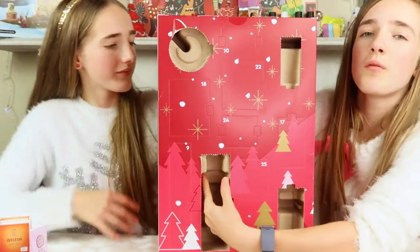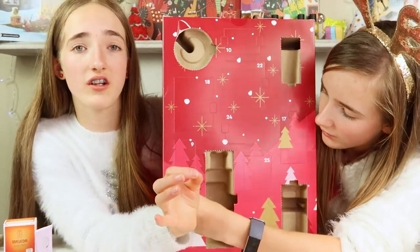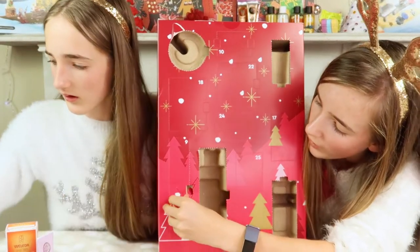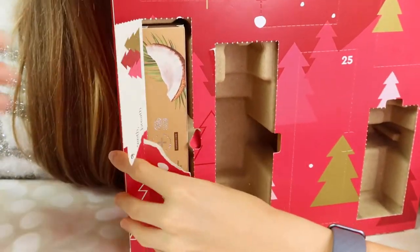I'm liking that this is all cardboard, you know. It's turning into like one of those egg boxes. It did say on the front it was 100% recycled. I don't know if you saw that, but I did. But it's just, oh, why? Why do I always rip it? Oh, I ripped them on the note as well.